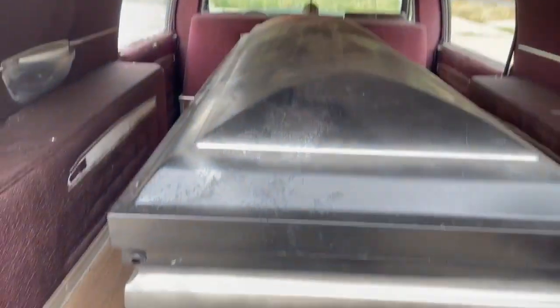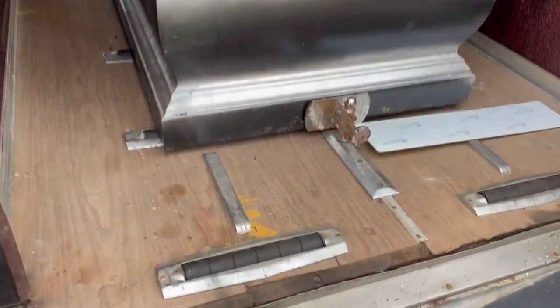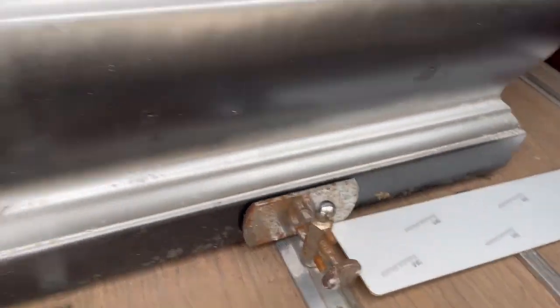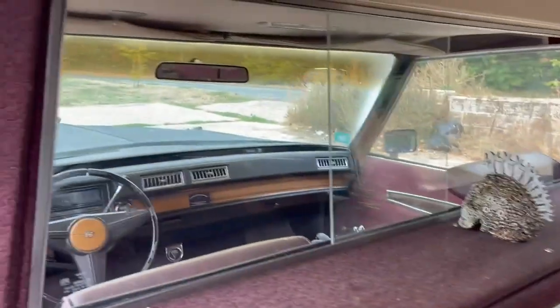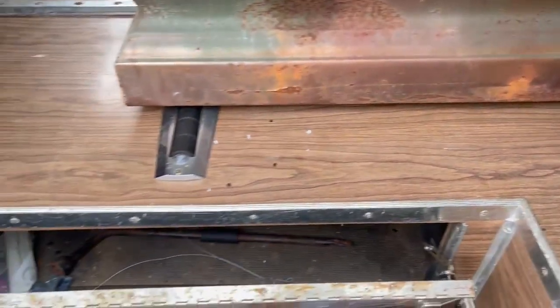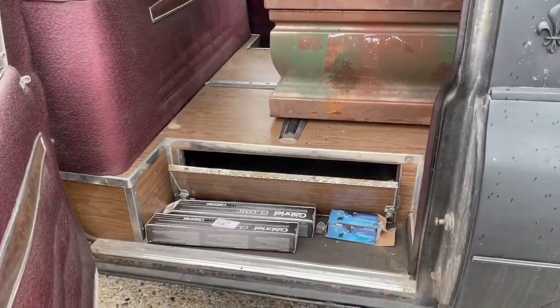Big old casket there, and these are very heavy, so obviously we have some rollers in the floor to help roll it in and out, and then these adjustable bits here stop the casket sliding out when you're accelerating up the road. That would be very undesirable. Big old heavy metal casket there, and a partition there. I'm not sure what that was about, whether they were worried about the corpses tapping the driver on the shoulder, but we have plenty of storage, little cubby holes here and there, and again some more sort of ornate stuff.